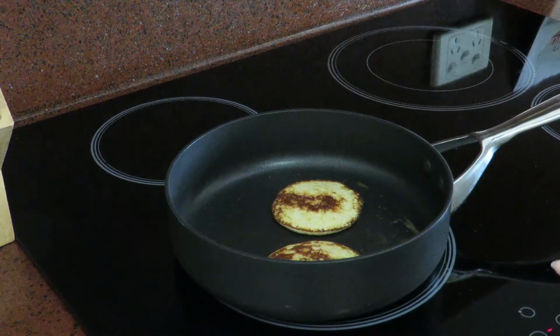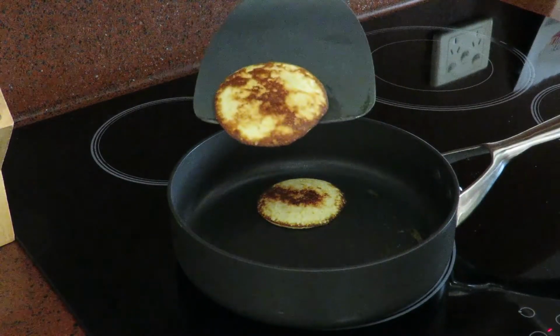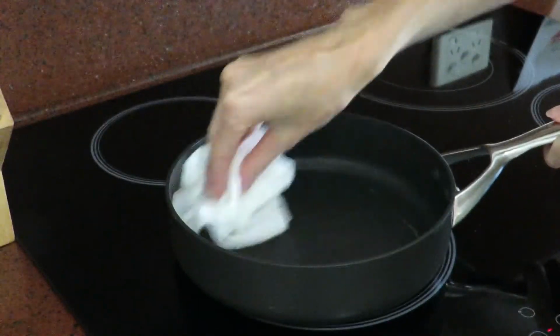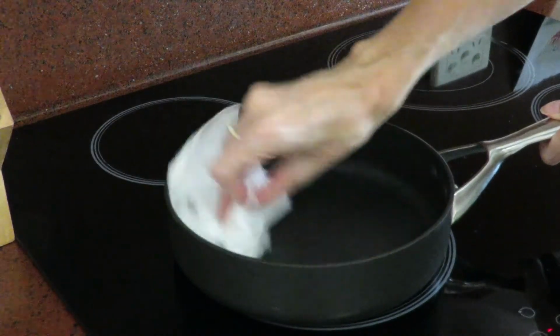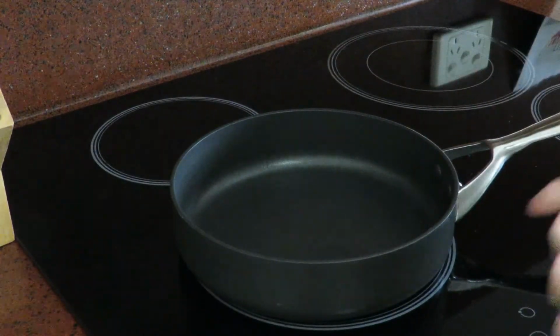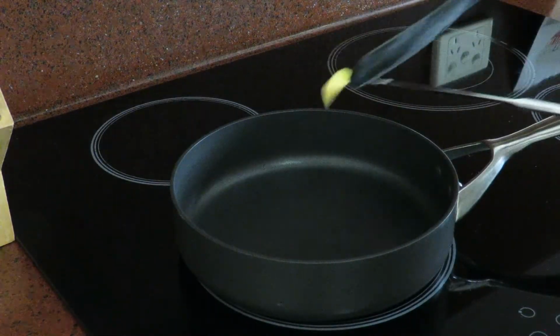I'm happy with that. I'm actually going to turn this pan down now because I think it's going to get too hot. Okay, so this is what they look like. I'm going to put them on the plate. Another thing that I like to do in between each mix that I put in is actually wipe the pan out. I know that sounds like a waste, but it'll stop the butter burning. And then I'm just going to repeat that process.